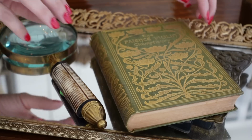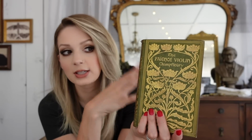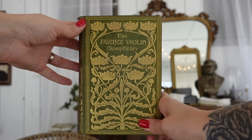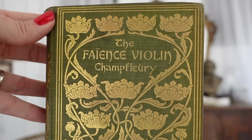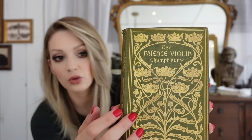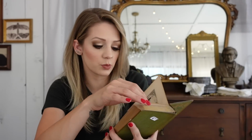So the next find I got at an estate sale, and it's this gorgeous book. We're gonna look this up together because I haven't had a chance to take a look at really any of this stuff too closely, but I just thought this was so beautiful. The design on it reminds me of the William Morris design. I love the green and the gold. It's got these really pretty pictures in it. This is just a beautiful book.